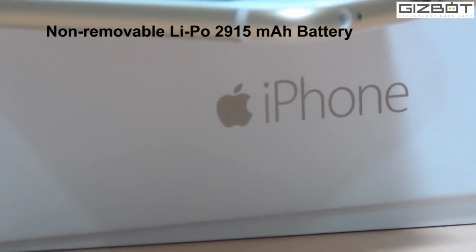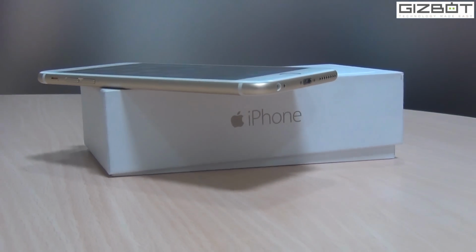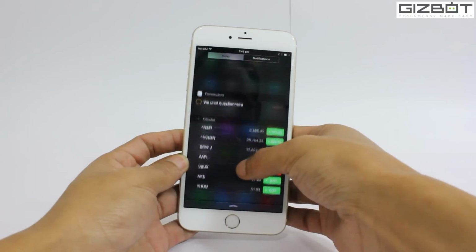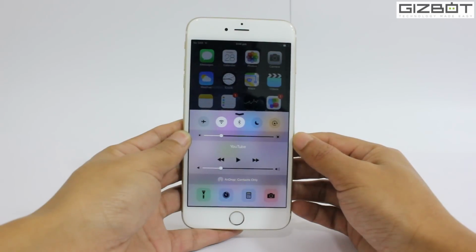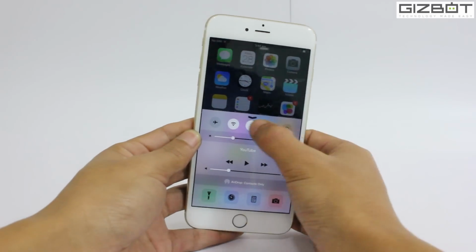Now let's talk about the battery. The battery of the iPhone 6 Plus is 2,915 mAh, which is quite a big battery, and Apple's first time putting such a big battery into their phones. This battery works well, and on a single charge it lasts more than one working day, and I didn't find any problems with it. So with the battery you can use it almost all the time and use all the apps you want, but it won't drain as much as you think.